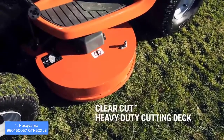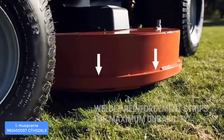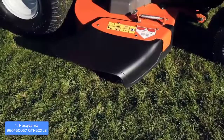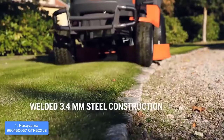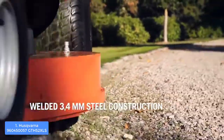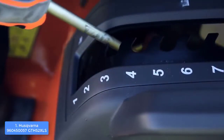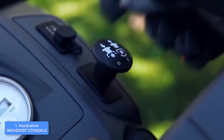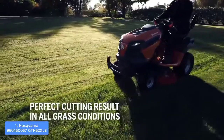Before we move to the next section, I'd like to inform you that the GTH52XLS has an electric blade engagement, of which you can take advantage, and engage or disengage the blades, according to your requirements. But now, let's talk about the performance. The Husqvarna GTH52XLS is equipped with a Briggs & Stratton Endurance Series 5 twin 24 HP engine, and it has a hydrostatic transmission with rear locking differential, so I have to admit that this unit is built like a tank.